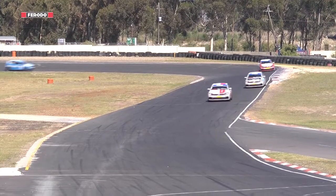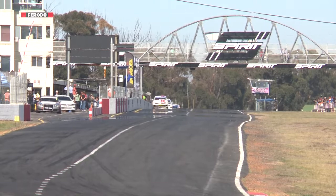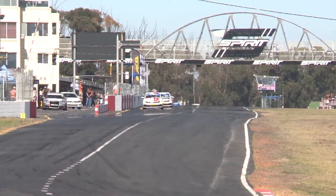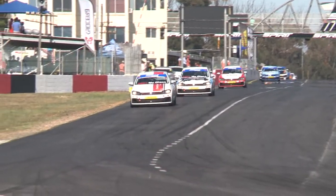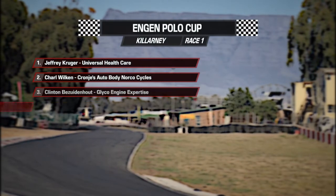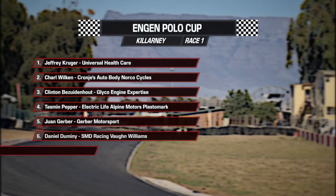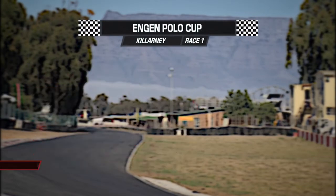Clinton Mercedes is going to take the 3rd step of the podium, as you can see in the background, in the Glyco car to beat out Tasman Pepper and Jean Gaber. And Daniel Dumini is going to maintain his top 6 that he's had all weekend long. Checkered flag is out, and it's definitely Kruger taking the first win of the day. He's going to be very, very happy with that one. And let's see how he goes in race number 2. Wilkin in 2nd, first of the Masters. Mercedes, Pepper, Jean Gaber, Daniel Dumini, Machotsi, and Darren Oates in 8th.